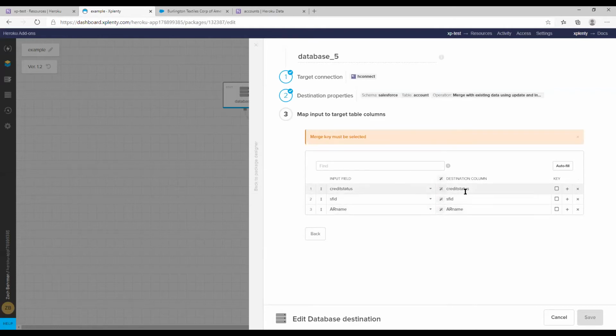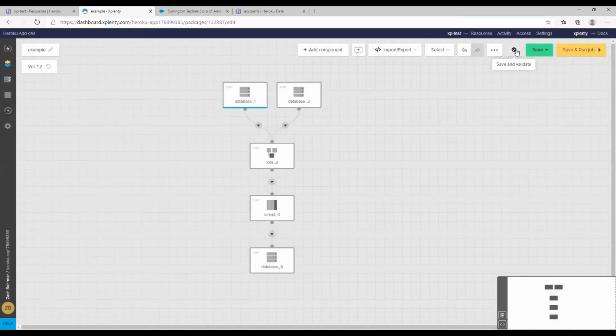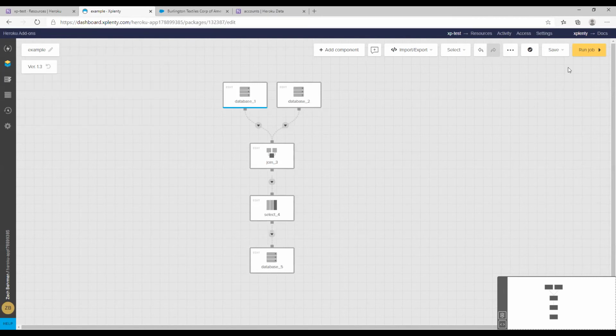However, these naming conventions don't match what is in the field on the Salesforce side. So we have custom fields that were created for this. So credit status __c, underscore c, and then we have AR owner __c is what would map to the AR name, and then it's telling me here I must select a merge key, which is going to be our Salesforce ID that we know we have mapped between two accounts. Then we can click save. We have a save and validate option here, which will go through and check the package, make sure the connections are there, make sure any syntax that you used is correct. We have no errors, and we can go and run our job.